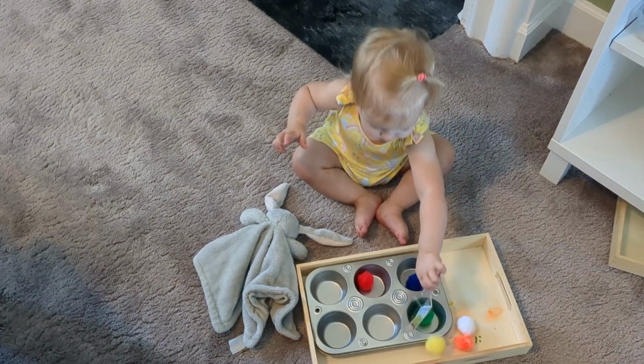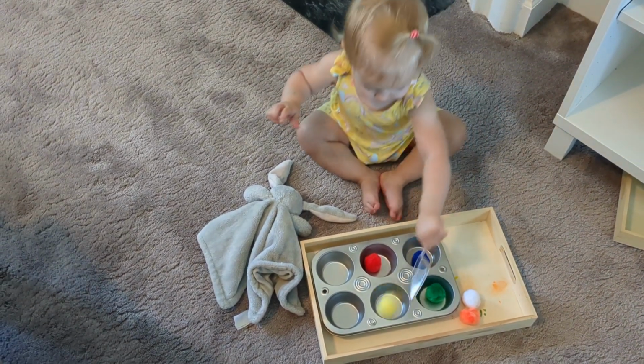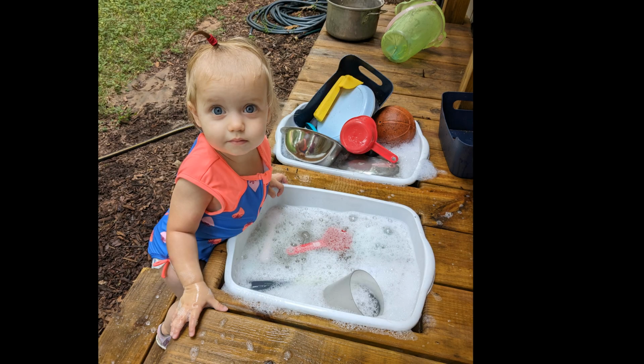Okay, next category is spooning or pouring, where it's a wrist motion while they hold on to something. So they can take a spoon and spoon water, or spoon pom-poms, or spoon rice, any kind of thing from one container into another. If you follow Montessori much at all, then you've probably seen something like this, where it is a tray with 2 pitchers on it, and they just practice pouring water from one thing to the other. Or you can start with dry pouring of rice or beans. Now, if it's hot out, you can even go beyond this and do water play, and that has the added benefit of being sensorial in nature.